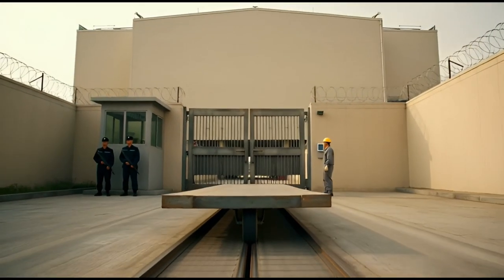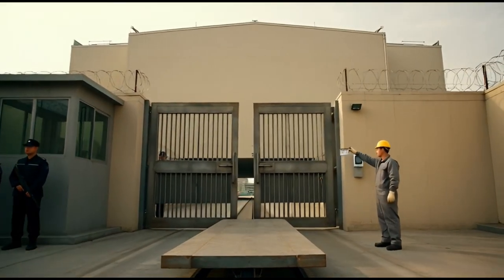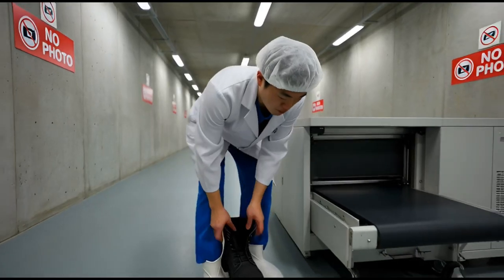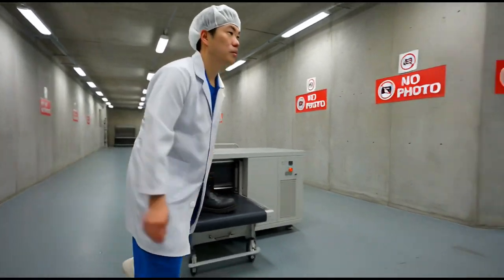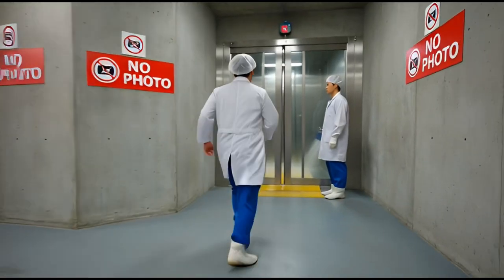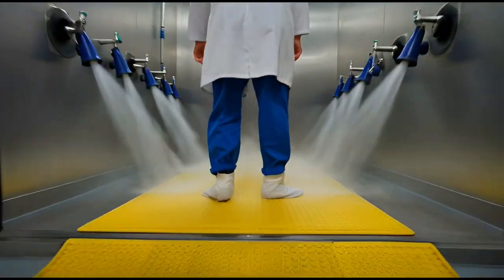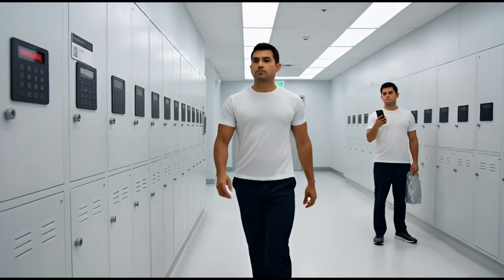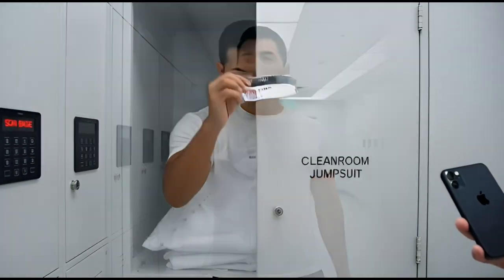This is the fortress where your iPhone takes shape. No cameras inside without permission. Please remove footwear for scanning. Proceed to the air shower. Before you touch a single part, you leave the outside world behind. No cameras, no metal, no memories leaving this floor.